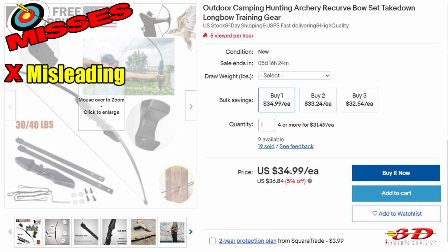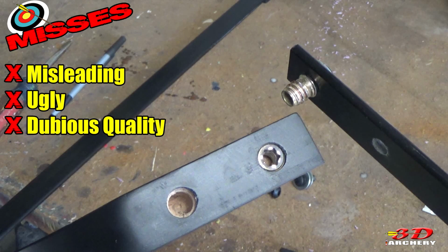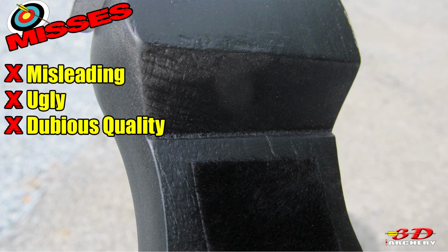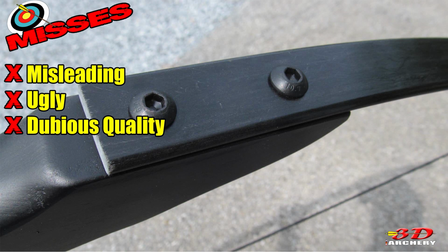So putting that aside, what about the bow itself? Well, it's not only ugly, it's butt ugly. Like I said, it looked like a third grader could come out with a better riser cutout than this and put more time into it. The finishing was horrible. It's of dubious quality. The inserts for the bolts are not even glued, they're just screwed in. Right? You're not too sure about the wood. They painted it so you can't tell if the grains are the right type of grains. You know, it's just cheap.